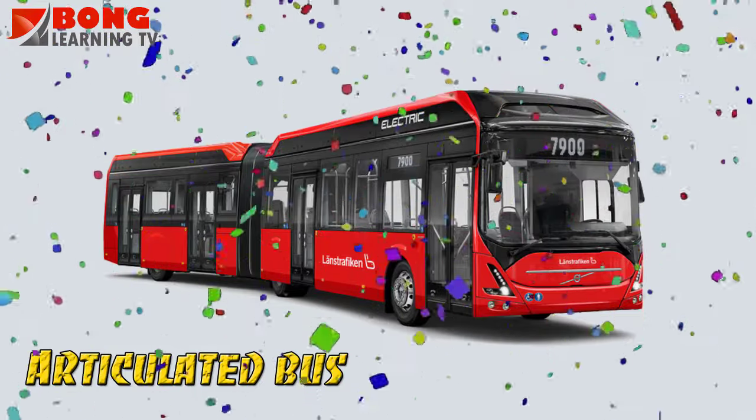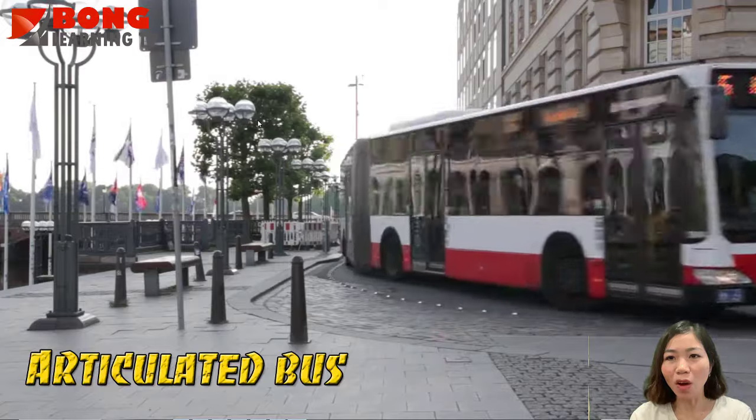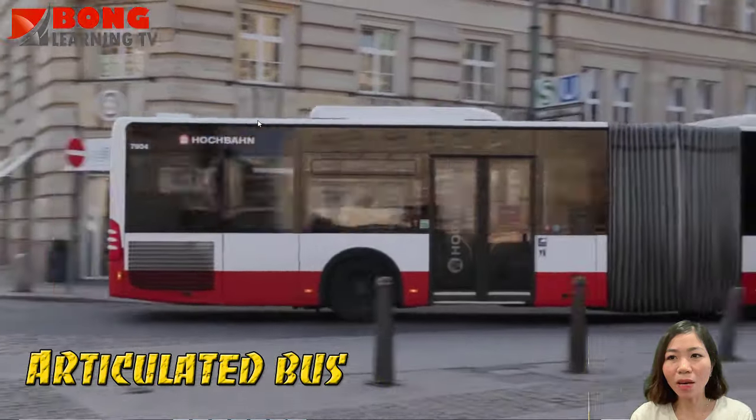Articulated bus. Articulated buses are designed with a flexible joint that allows for greater length and capacity.